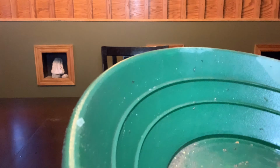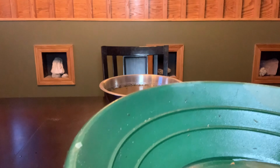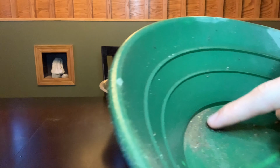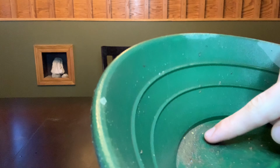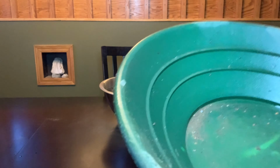Alright, so we just panned back our third and final pan of material, and we got some nice little pieces in there, some flower gold, some more little flakes, mini flakes. So let's get this in the snuffer bottle and we'll see what we got.